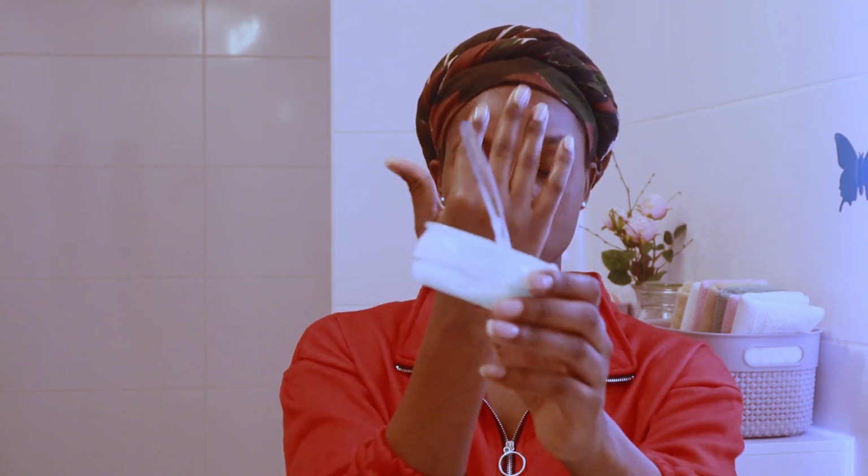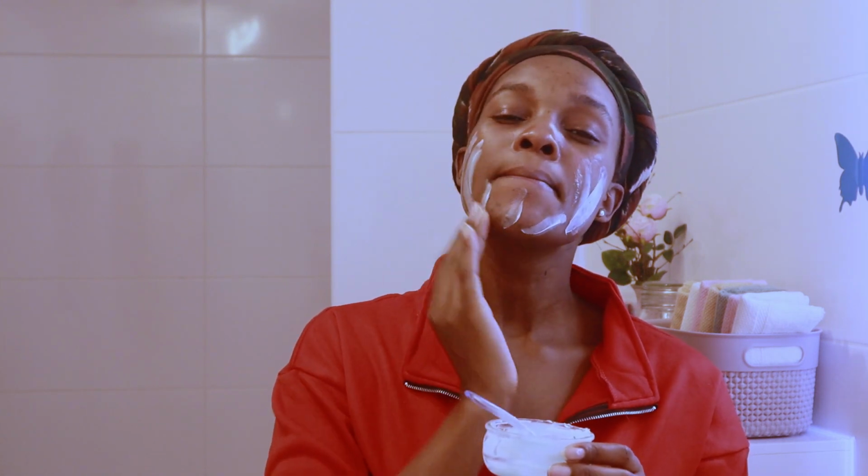So now I'm going to go ahead and apply this on my face. I first wash my face to make sure everything is super clean. Yes, I wash it with warm water to open up the pores, and then I apply this. And you can use, let's say, a makeup brush, but I'm going to go ahead and use my own hands. So I apply it all over my face.